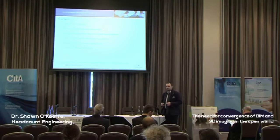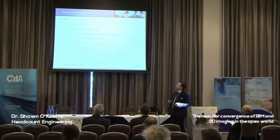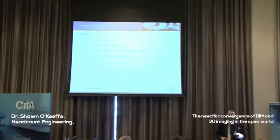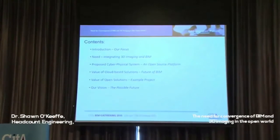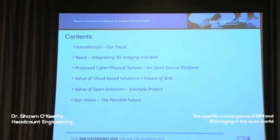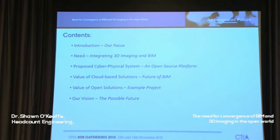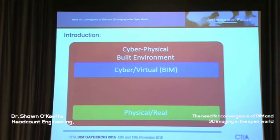So we're kind of short on time, but I should get through this fairly quickly. So first I'll introduce our focus, and then speak of the need a little bit, and then our proposed cyber-physical system. So don't let that go over your head. I'll try and break that down in layman's terms. And also the cloud-based and openness of this solution, and really our vision, which we'll get into, which is pretty unique.